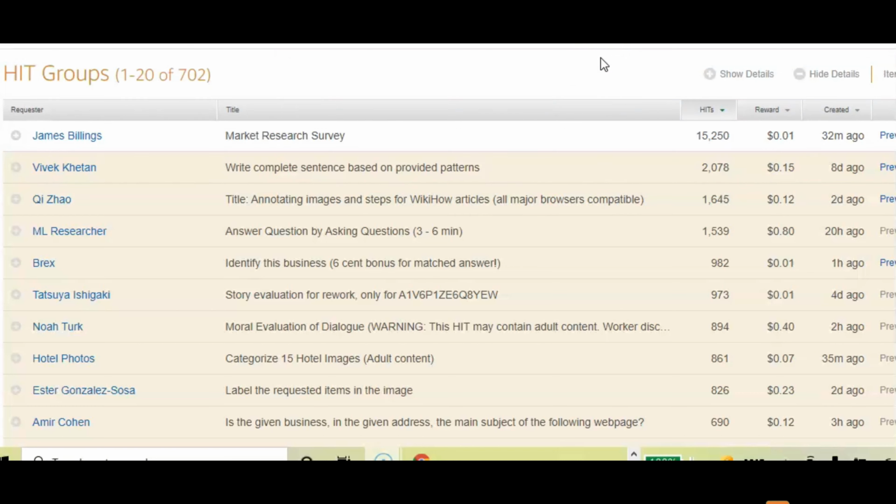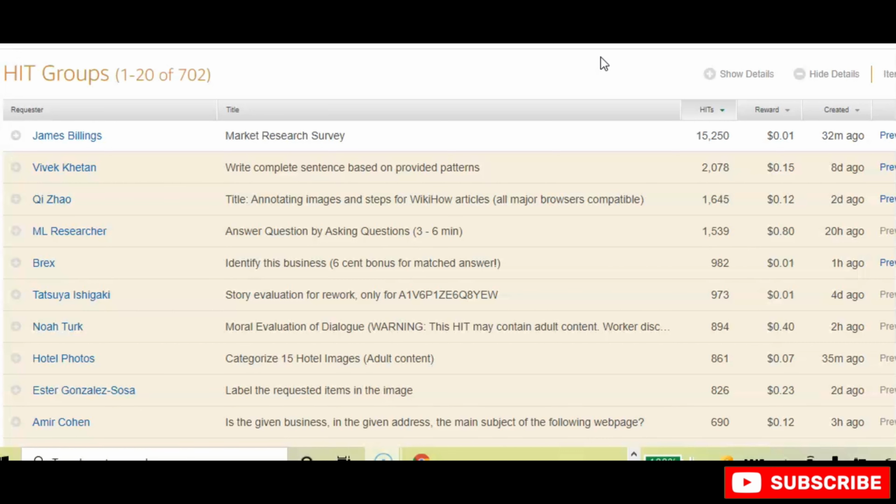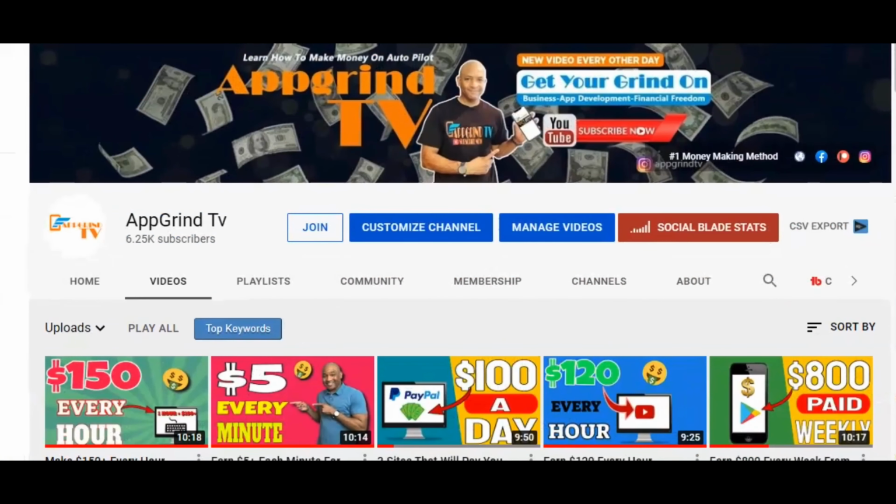So guys, this is a very simple site where you can do simple tasks and you're going to earn Amazon gift cards because this is an Amazon website. So that's it. That's all I'm going to say about this website. So if you're ready to go ahead and start getting free Amazon gift cards from this site, go to Amazon Mechanical Turk.com.